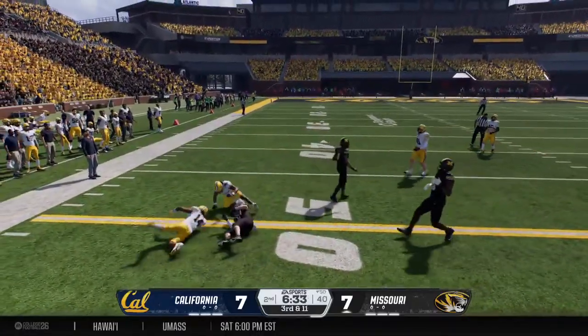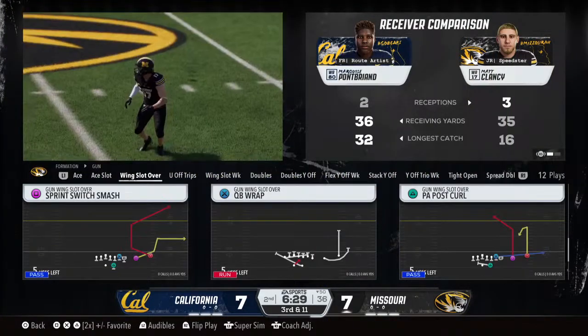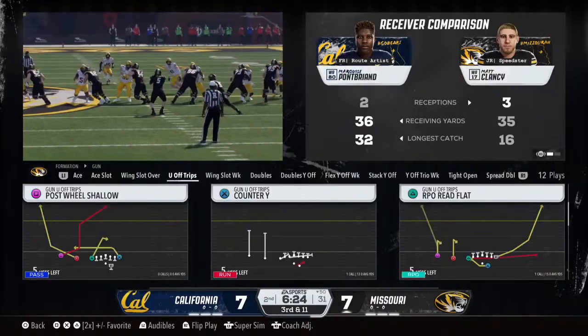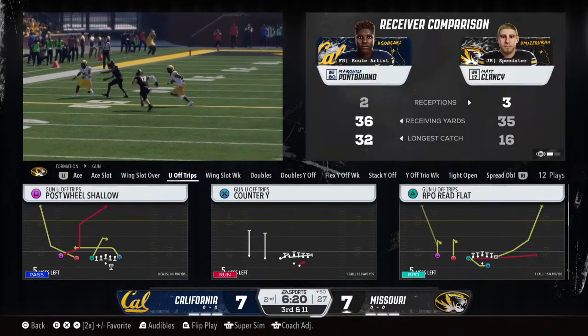Pulls it, fires to the left. And the defense had that one well covered, just a short game there. And a great job by the defense seeing it right away, reacting to the screen, going and getting the football, and getting the fast playmaker on the ground.